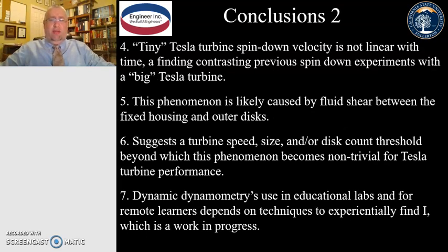Interestingly, the tiny turbine spin-down velocity was not linear, which differentiates it from the previous results that I got for spin-downs from the big Tesla turbine. I think this result is caused by fluid shear between the discs rotating next to the fixed housing. And what that suggests is that there is some turbine speed, size, and disc count threshold somewhere beyond which this phenomenon becomes non-trivial for Tesla turbine performance.